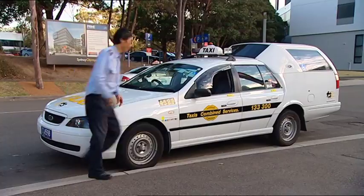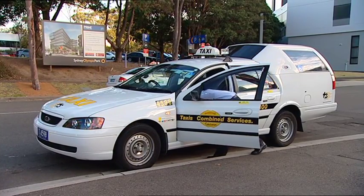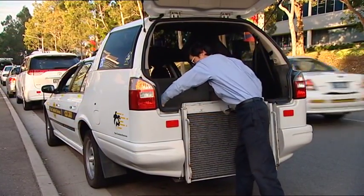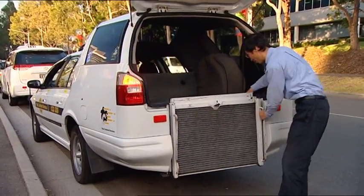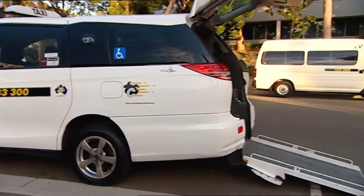Older cabs were based on a different vehicle type and equipment. Drivers should familiarise themselves with these vehicles before use. There may be some differences between the vehicles in this video and the ones you'll be using, but the basic rules remain the same.